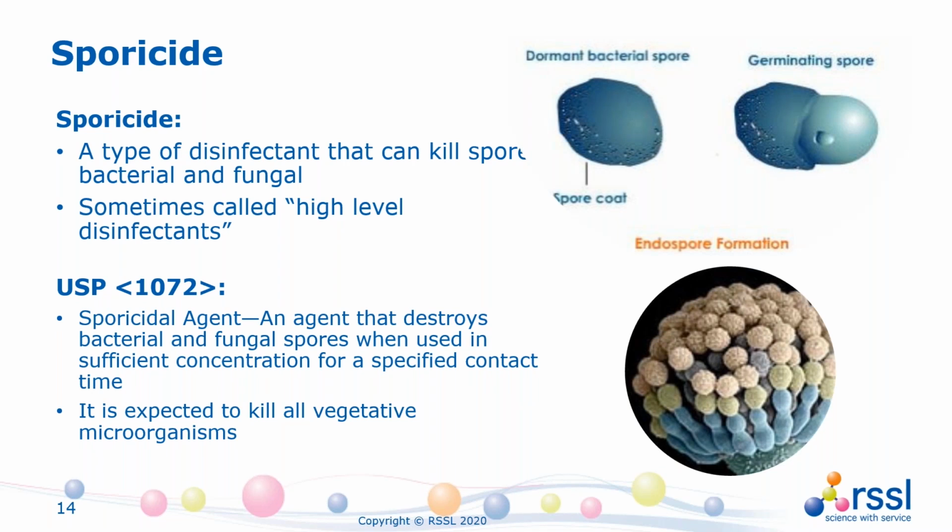And we have a good definition in the USP chapter 1072 that informs us that the sporicide works well when it's used in appropriate concentration for a sufficiently long period of time. The downside with a lot of sporicides is that they're quite nasty to use and do present greater risks to human health. So PPE is important, and some even require personnel to wear respirators and so on.